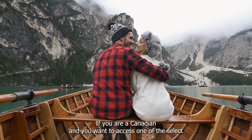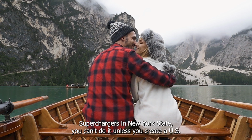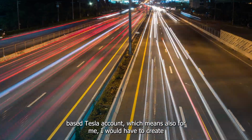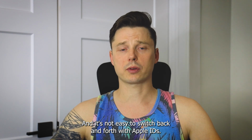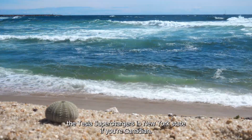Just a heads up, if you are a Canadian and you want to access one of the select open Tesla Superchargers in New York State, you can't do it unless you create a US-based Tesla account, which means also for me, I would have to create a new Apple ID so that I could download the Tesla app from the US App Store, and it's not easy to switch back and forth with Apple IDs. I don't like that method. I think you should probably avoid the Tesla Superchargers in New York State if you're Canadian.